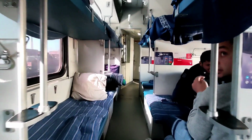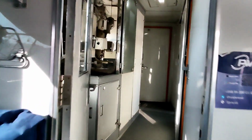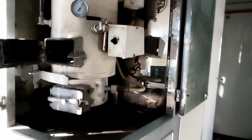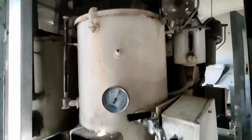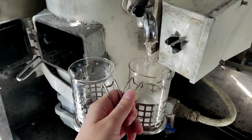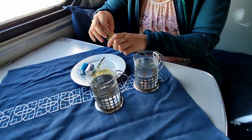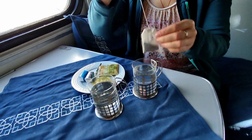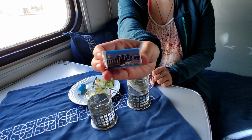Remember those free tea bags? Let's get some water. On the other end of the carriage from the bathrooms, there is a boiler. It is the only place in the carriage with drinking water. On Uzbek trains, you can get free glasses and even a teapot from the conductor. Here are the ones I got for me and my friend. It's clearly working already, because as you can see, I'm already wearing a jacket.